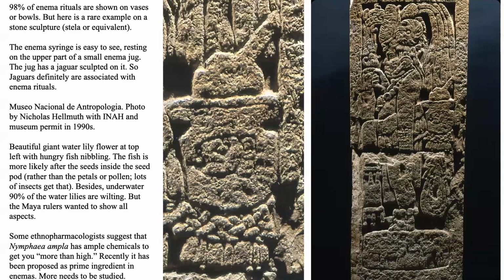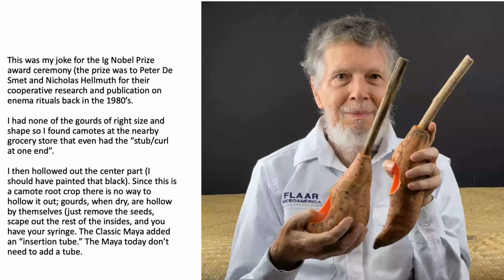We saw that before. This is me, as a joke. I couldn't find the right size for the Ig Nobel Prize award, so I made them out of sweet potatoes. And I carved out the top. You can't make a sweet potato hollow, but you can carve it out to show how it was carved out. And I stuck the tubes in there. This is a joke.